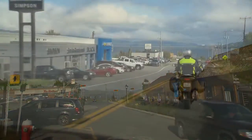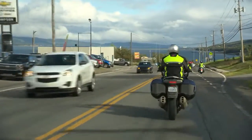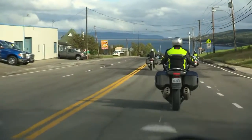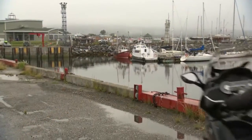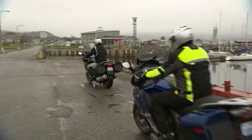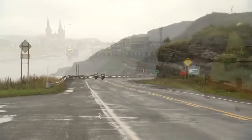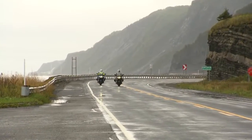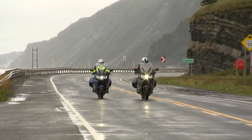Yeah, so, well, we just rode in here, and the sun has finally burst through. There's some blue sky, but man, it's been a crazy day right from the get-go. We started out at Sainte-Anne-des-Monts this morning at 8:30. It was cold, it was damp, it was raining, and the first half of our journey was just following the coast. Do you remember what that was like?